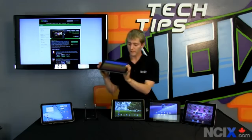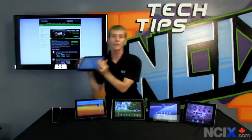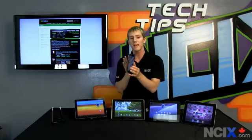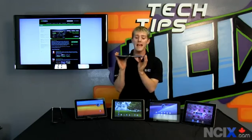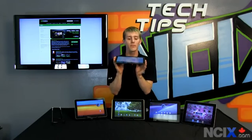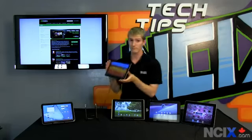Now, in terms of brightness and color accuracy, I can actually declare an outright winner in those particular categories. The Samsung Galaxy Tab has the most beautiful, most rich colors, and compared to the iPad2, it's pretty close. But compared to the others, it also has the brightest screen.